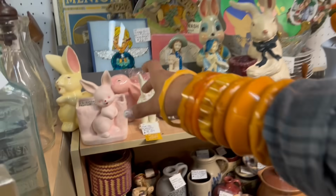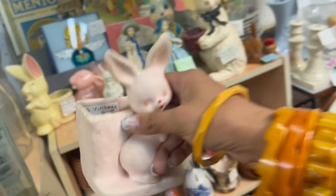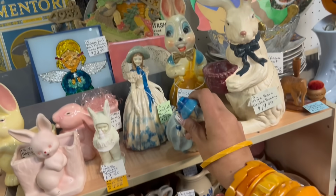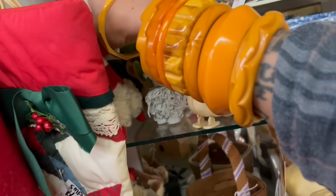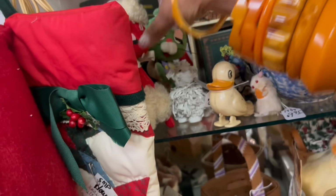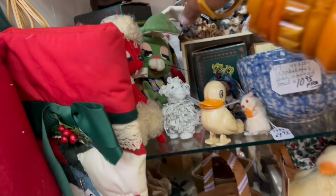Hello, bunny rabbits. Well, this one's adorable. The planter, $22.50. Not bad. I really like this chalkware one back there. He's at $49. Some dream pets hiding in here. Look at this. The little lamb, $18. I'm assuming the bunny is priced close by. Yeah, $18. Can't do anything with that.